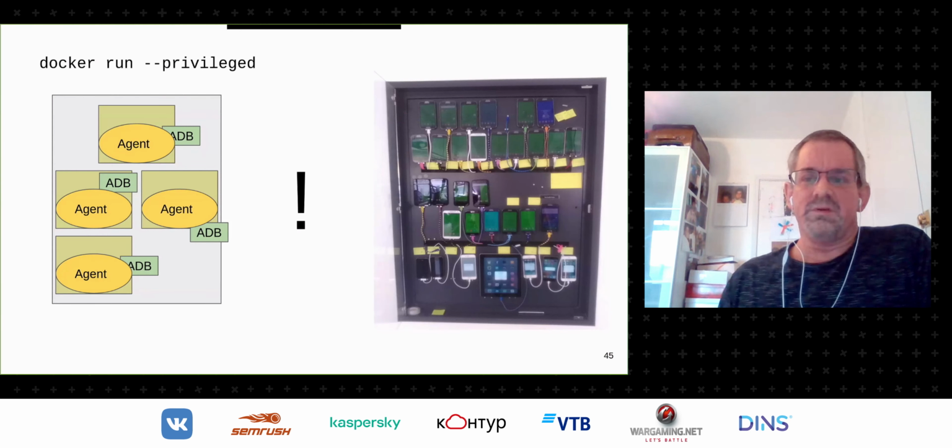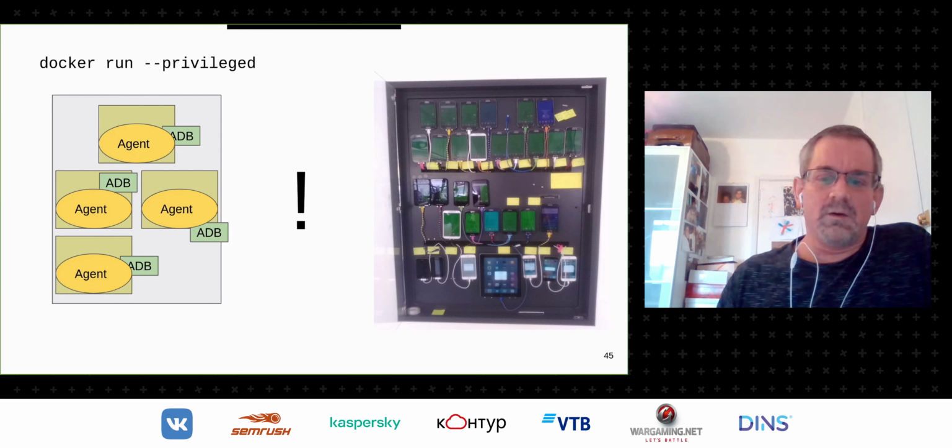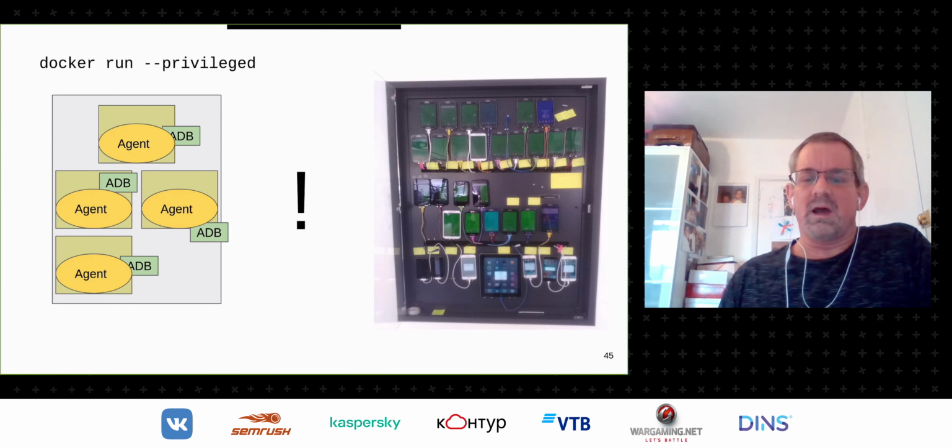What made these new device nodes visible and usable was running the container with the privileged flag. This simply gives containers live and direct access to the host's version of the entire /dev directory, complete with the new device file names each time the phone's reconnected.